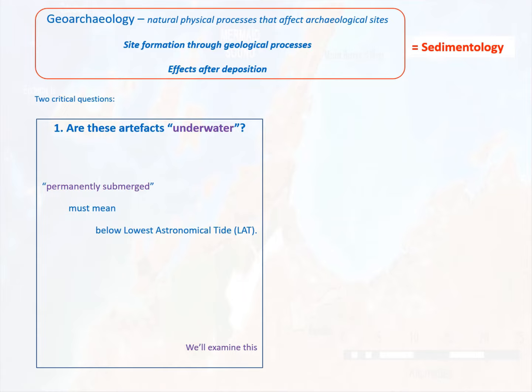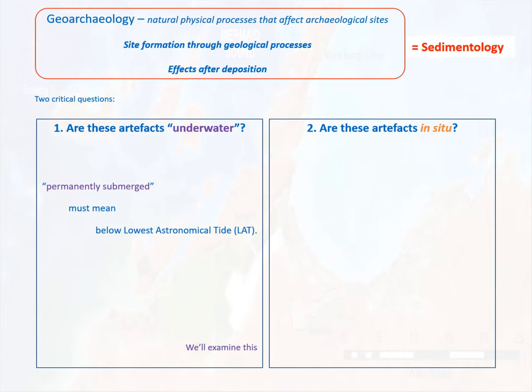So there's two critical questions we can ask of these papers. The first one is, are these artifacts actually underwater? I think permanently submerged must mean below lowest astronomical tide. Otherwise, it's not permanent. So we'll examine this. Secondly, are the artifacts in situ? In situ means in the place that they were deposited, right?